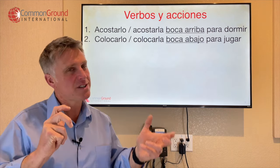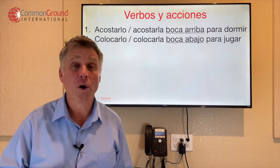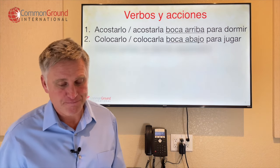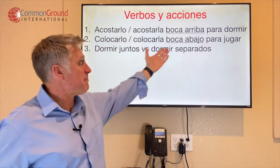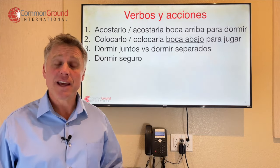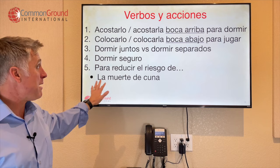Colocar, though, gives this context of a little more intentionally and gently. So colocarlo, colocarla, boca abajo para jugar. So put your baby down, belly down to play, okay? Dormir juntos, sleep together. Dormir separados, sleep separately. Dormir separados, okay. Dormir seguro, sleep safely. Para reducir el riesgo de, so in order to reduce the risk of, la muerte de cuna.